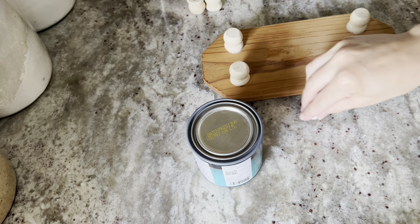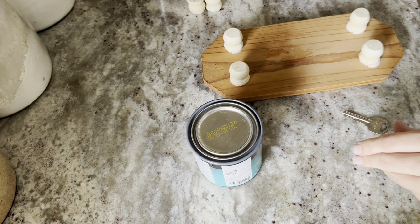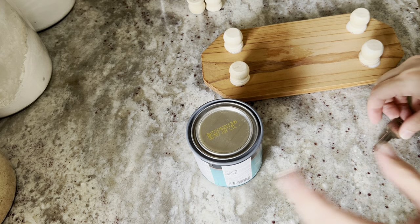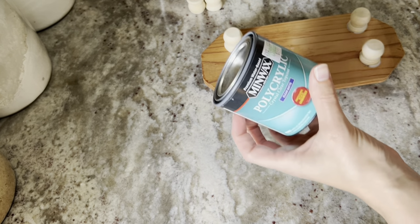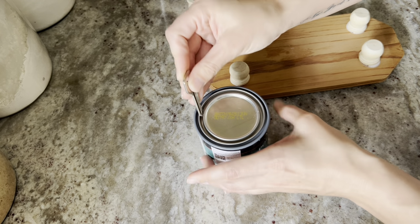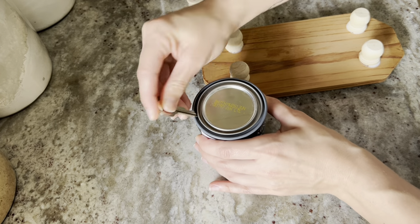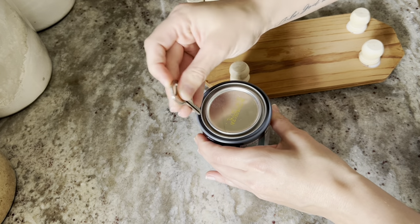So now I don't know about y'all's house, but over here most of the time we open a can with anything but a can opener. I've got a key here. It was in the junk drawer. I have no idea what this key goes to, but it's getting its use today.